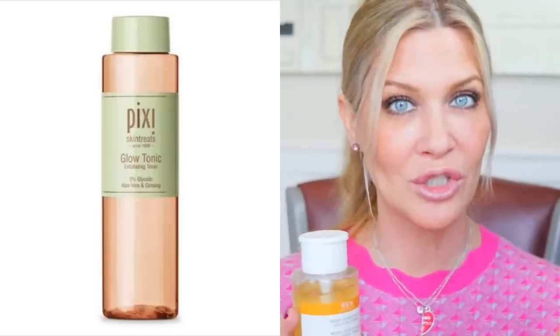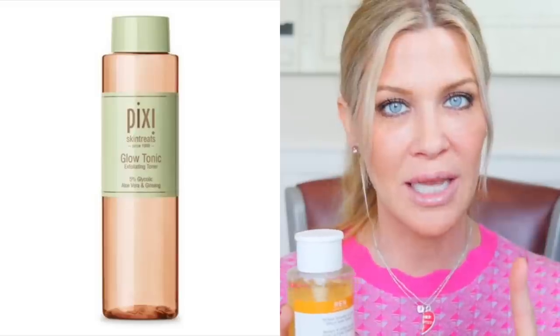It does remind me a little bit of the Pixi Glow Tonic, which is also excellent, but that is 5% glycolic acid. Lactic acid and azelaic acid are just phenomenal together. Now this is $35, but you guys, it goes forever. I like to use this on my décolleté. I use it on my face. It's just beautiful for exfoliating the surface of your skin with a mild chemical exfoliant that is also a humectant. Absolutely love this. But the most expensive thing on this list is this $35 acid toner.